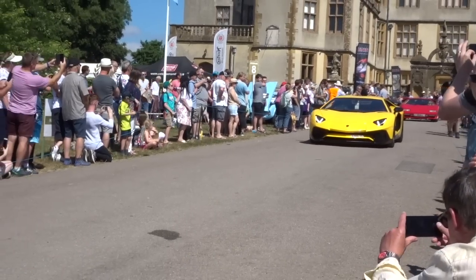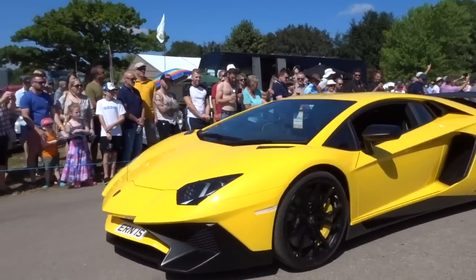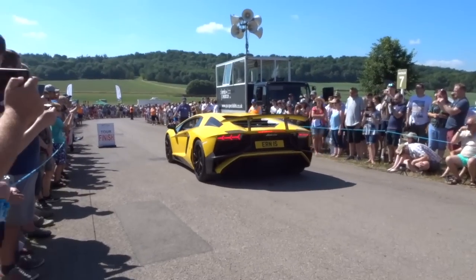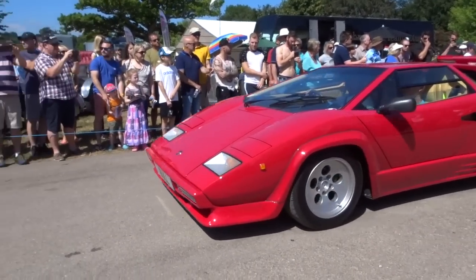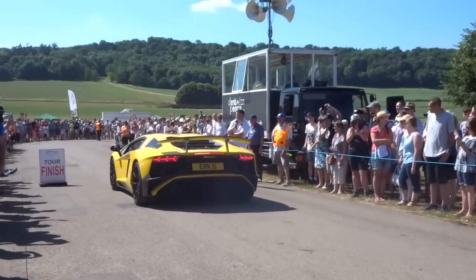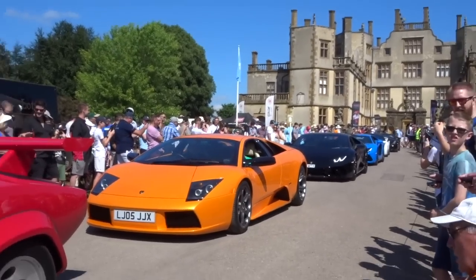One of the latest Aventadors, the LP750-4. It's the Aventador SV. It's four-wheel drive. Limited production, 500 coupes, 500 roadsters. Top speed is 217 miles an hour, 750 brake horsepower. Thank you, Ernie. And it's just a spectacular car. The thing is the advanced four-wheel drive. Thank you, Ernie.